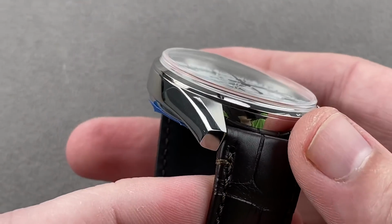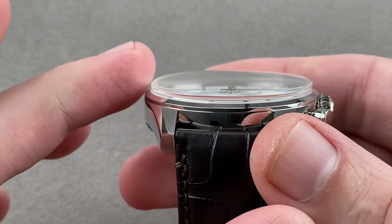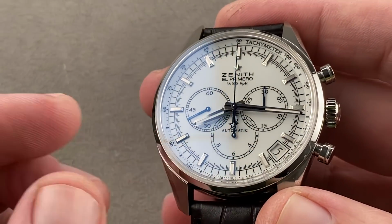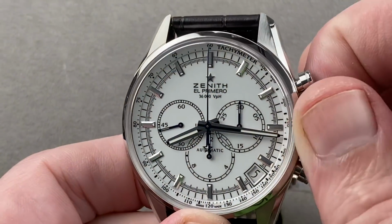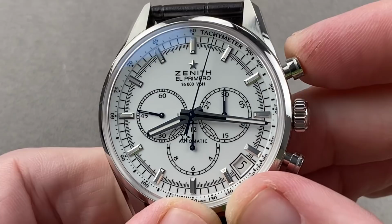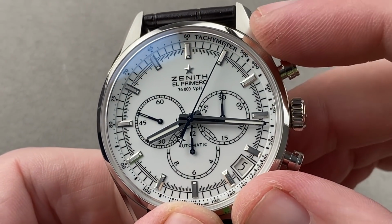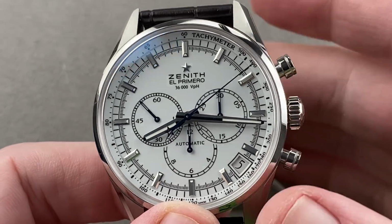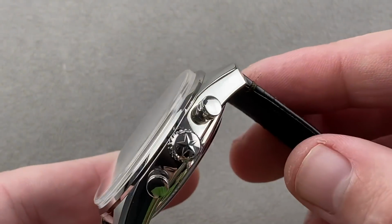The case has a combination of polish and satin, and you can see that the crystal has a dramatic box section profile to evoke a vintage plexiglass tachymeter scale outboard to allow you to gauge the speed of something moving very fast. If you're good with mental decimals, you can neck it down and time things moving more slowly. This could be 50 units or 5 units. Again, you just have to keep your decimals in mind.